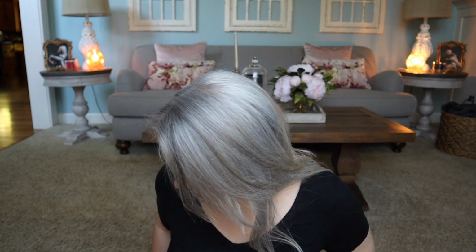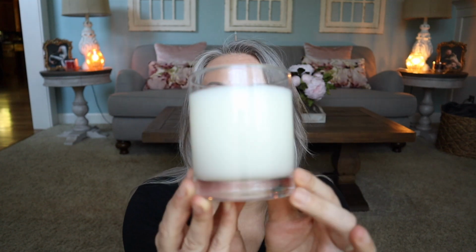So all right, you guys, let's get into it. I have the fragrance notes here, and we're going to quickly go through these. I will be doing in-depth reviews of all of these, so just be patient with me. They are coming. Okay, first of all, she uses a soy, coconut, and beeswax blend, and these are the whiskey glasses here.